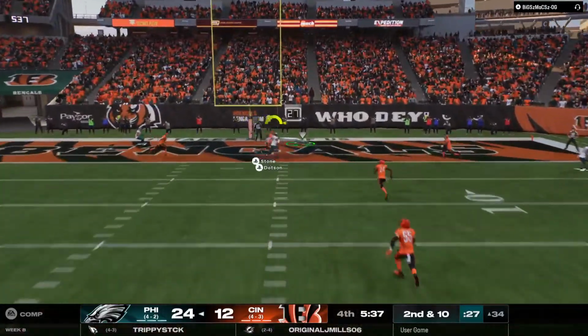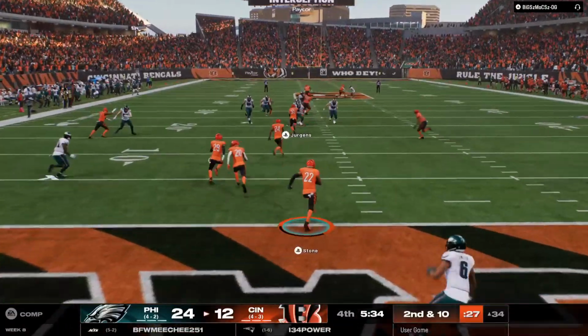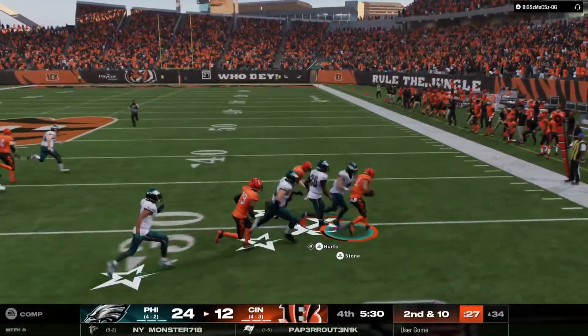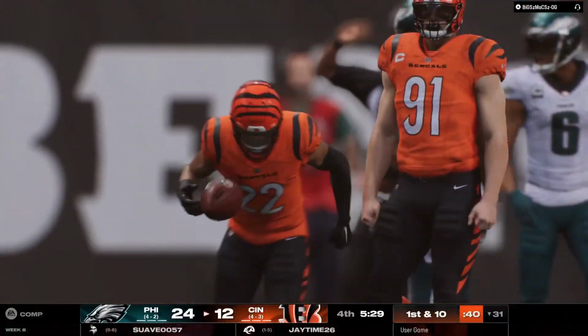He lets this one fly toward the back of the end zone. And this is going to be intercepted. And the Bengals are right back in this football game.